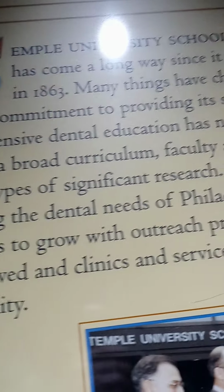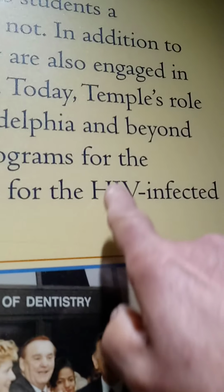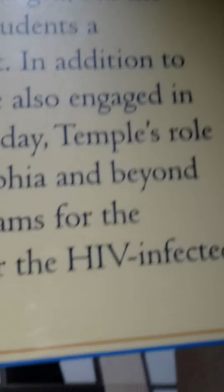Temple University School of Dentistry has come a long way since it opened its doors in 1863. Many things have changed, but the school's commitment to providing its students a comprehensive dental education has not. In addition to teaching a broad curriculum, faculty are also engaged in various types of significant research. Today, Temple's role in serving the dental needs of Philadelphia and beyond continues to grow with outreach programs for the underserved and clinics and services for the HIV-infected community.